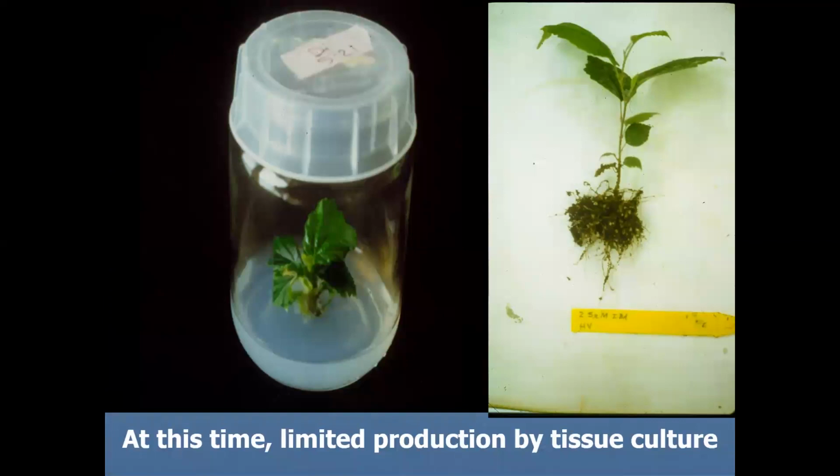So is there witch hazel being propagated by tissue culture? Perhaps some, not to any great extent. I don't know where I got this photograph. It might have been from Golden Arboretum, for all I know, maybe from Lowesley Nursery, don't recall. But I don't know of anybody who's actually producing commercial amounts of witch hazel by tissue culture.